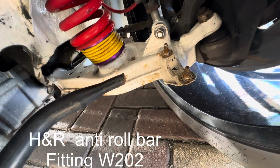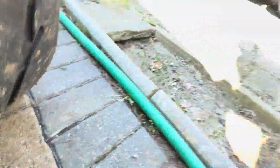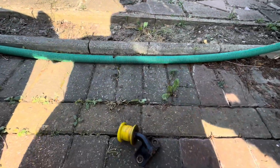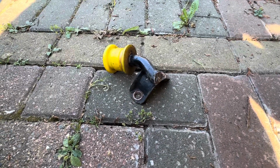A little bit funny on track, and I found that the front anti-roll bar has broken, well welded it before. So, a new H&R roll bar has been ordered and is on the way. But yeah, that's the reason my track day session didn't go too well.